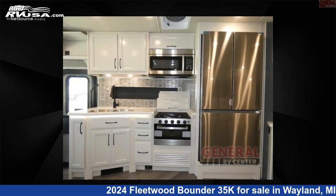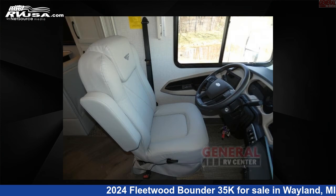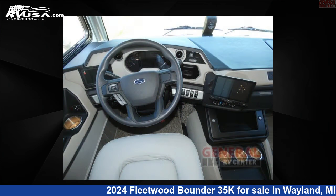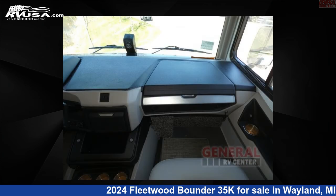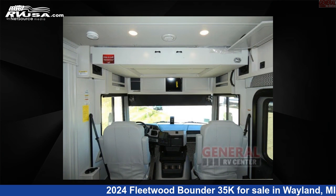This new Fleetwood is 36 feet 0 inches in length and features sleeps 6, slide-out, and 100 gallons fresh water capacity. The floor plan layout of this Class A features bath and a half, outdoor entertainment, rear bath. This 2024 Fleetwood Bounder 35K is built on a Ford F-53 chassis.